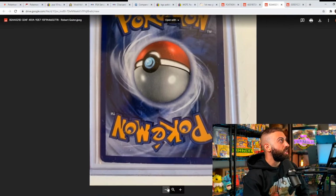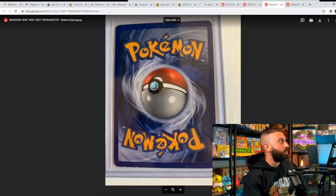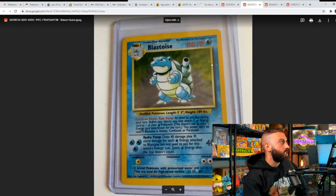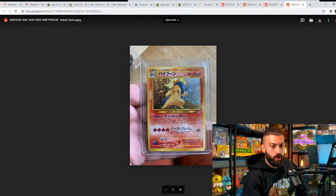So it's pretty tough for me to give you an estimate on this Blastoise just because of the photos. But I could tell you with the crease right off the bat, you're probably dropped down to a 6. I can see whitening on there. So you might be somewhere like a 6 on this card, just based off of what I could see. There could be more that I'm not seeing as well, but we do have a Typhlosion, which is interesting.